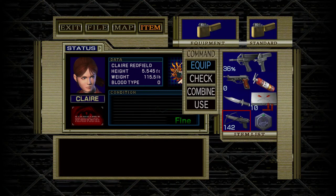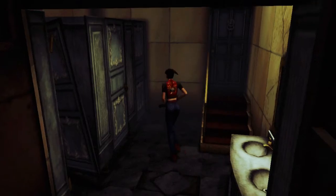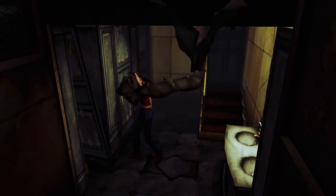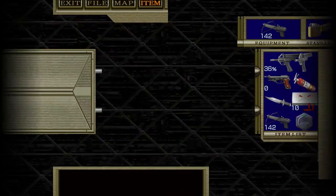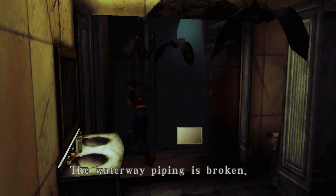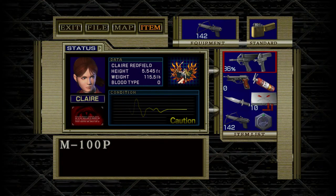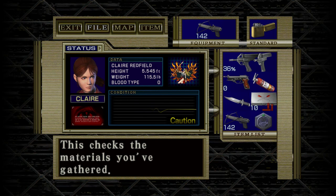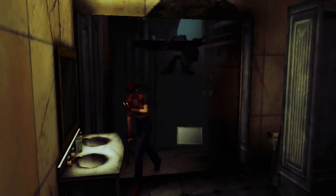Come on, save room. Okay, what is this? What is this? Can't take any more items. Of course I can't. There seems to be no room to save. Can't take any more items. Yep. Establish that. Waterway broken. Come on. Oh, man. I'm gonna die. Okay, map. Guess I gotta go to the second floor.